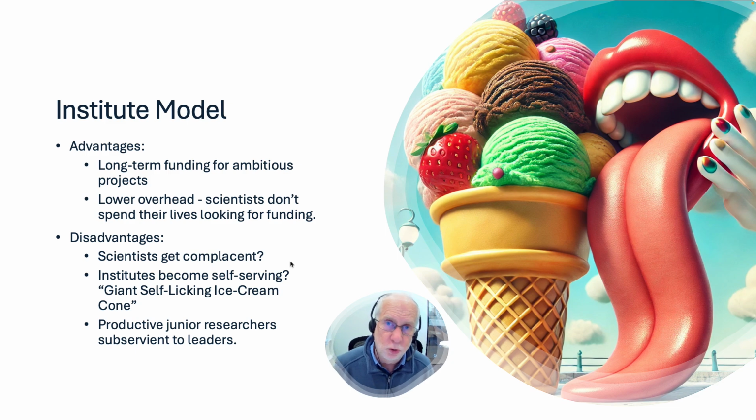Most countries have these things. In European countries, it tends to be the main way that research is done. For example, the Max Planck Institutes in Germany. In Australia, the US, and generally the Anglo-Saxon countries, the different model, the competitive grant model, tends to dominate. What are the benefits of this model? One benefit is you've got long-term funding. If you've set up an institute, the institute might reasonably still expect to be there 10, 20, 30 years from now, so it can embark on long-term research projects, maybe risky ones that might pay off in 10, 20 or 30 years.